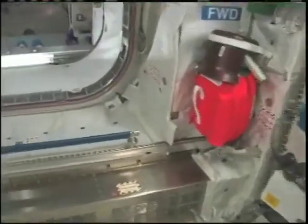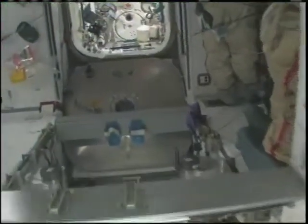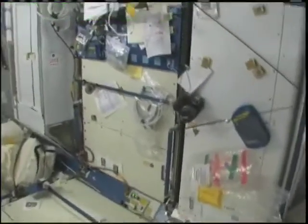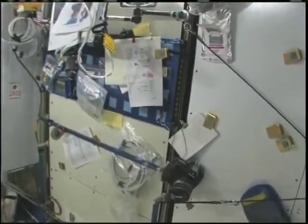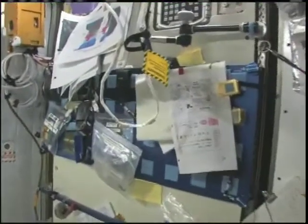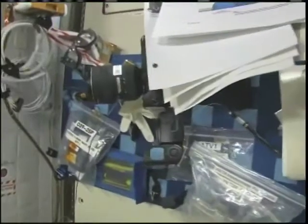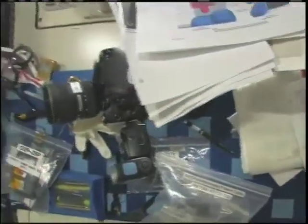Okay, we started in Node 2. We're flying back to Node 2. We'll take a quick look at what else we have here. We have my work area. It's a little bit cluttered right now, but this is kind of my desk. It doesn't sit out horizontally, but it has everything I need on it.